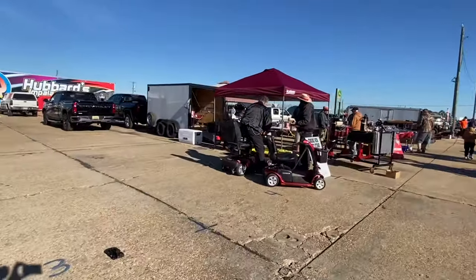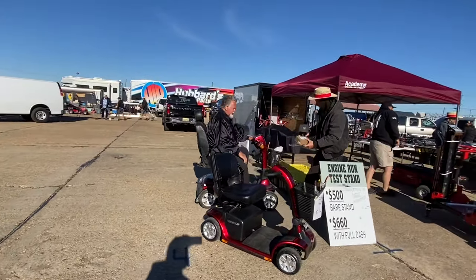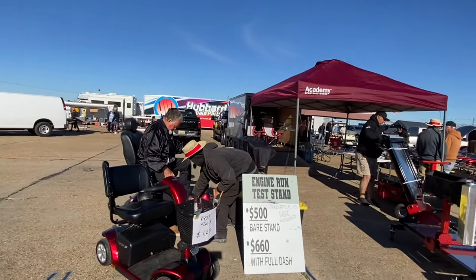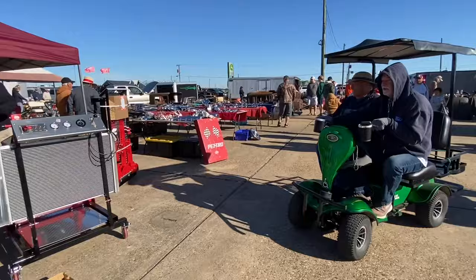Here's my dad buying an engine stand. Yeah, you want me to put him right there? Yeah. Wave at me, Pops. He don't even hear me. He just bought one of these engine stands. He can crank an engine on.